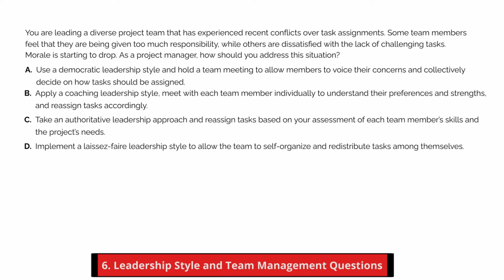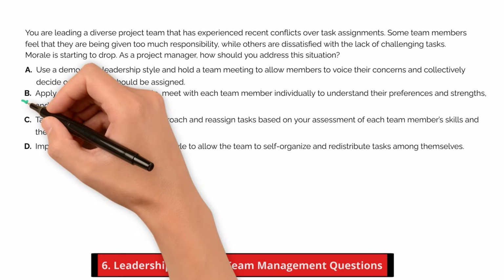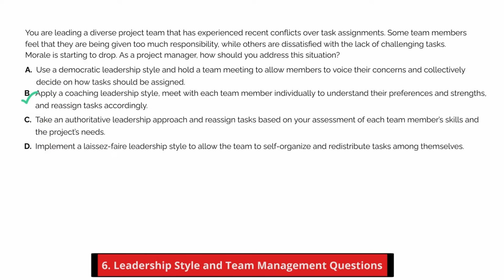All right, let's break this down. The best answer is B. A coaching leadership style is the way to go here. By meeting with each team member one-on-one, you can get a deeper understanding of their strengths, preferences, and frustrations. This lets you reassign tasks in a way that plays to their individual strengths and keeps everyone motivated. It's a thoughtful, personalized approach that fosters trust and morale.